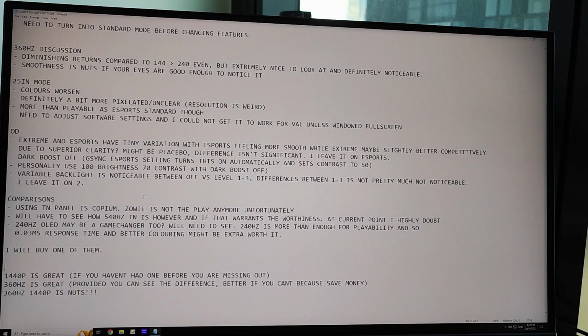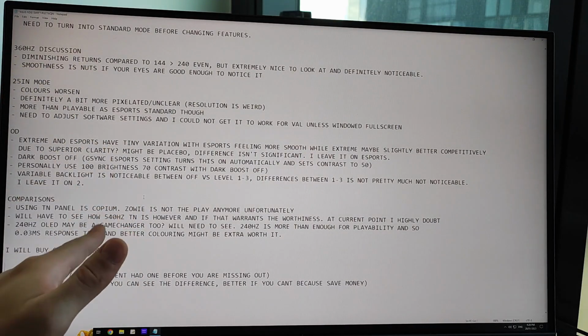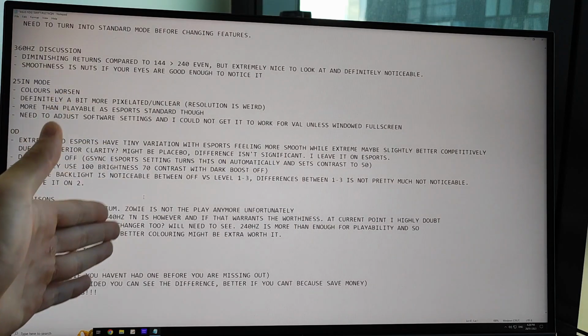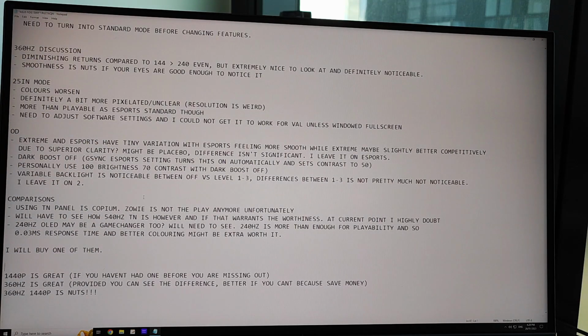I wish you all the best that you can acquire one of these for yourself, because this, as of this moment that I'm making this video, is the single best gaming monitor on the market, no doubt in my mind, no competition, no questions asked.